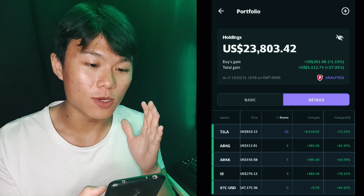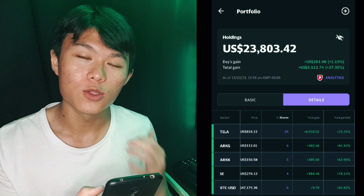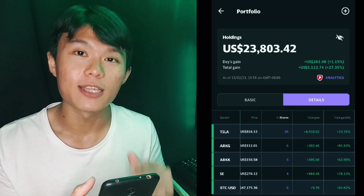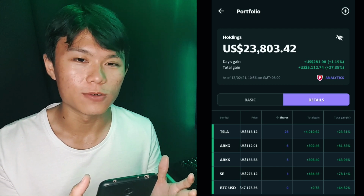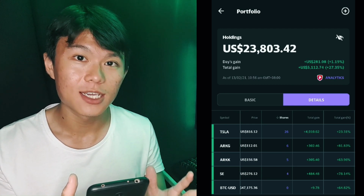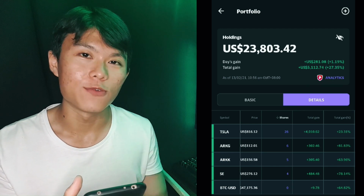So as usual, let's take a look at the total gains. We are up $5,100 since investing on the 1st of September 2020. It is still around the same amount, just that the percentage got reduced significantly due to adding 15 Tesla stocks into my portfolio. So we're not going to see the 70% to 80% total gains like before in the previous stock portfolio update videos. So I'll go through every stock one by one, and let's start off with Tesla.